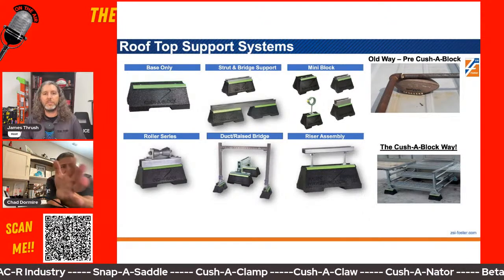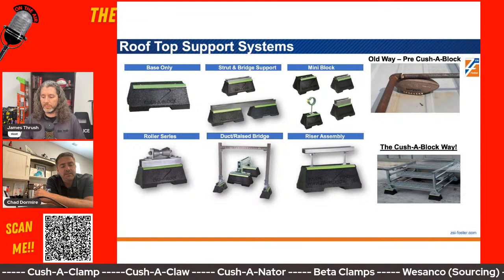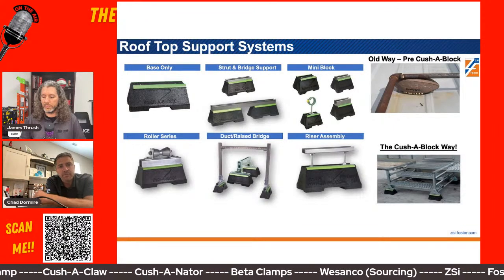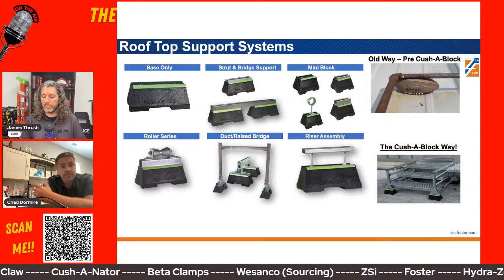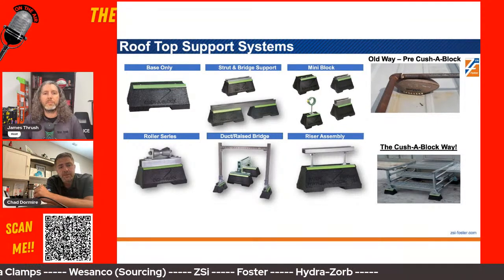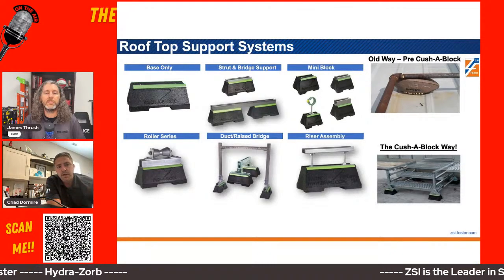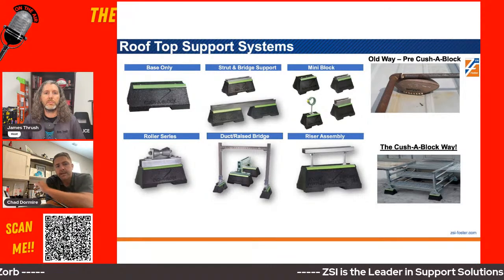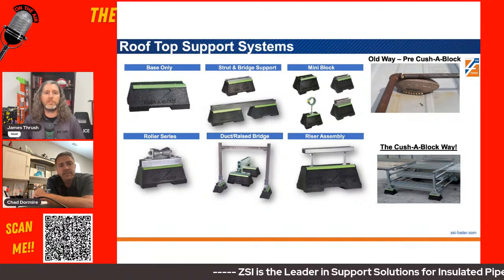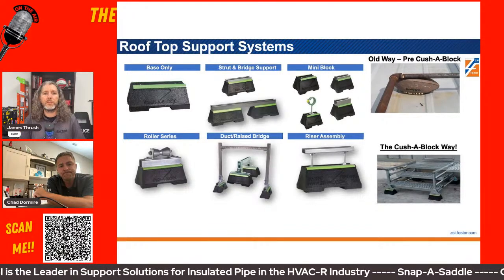But we can put rollers on it. We can engineer H stands based on the application. We have an engineering team that can provide load calcs if necessary. Even go up to rooftop walkways. The other thing that's not pictured here that is fairly new, we have a biggie block, so a 12 by 12 block that recently came out as well. That is part of the overall portfolio as well.